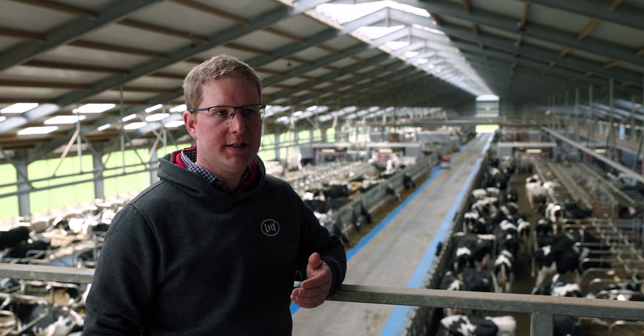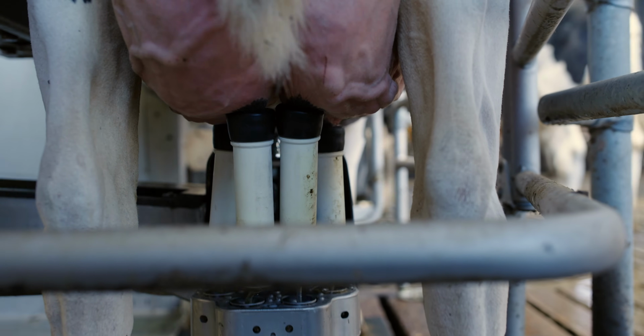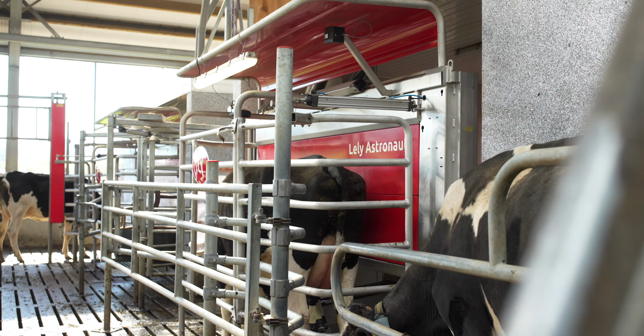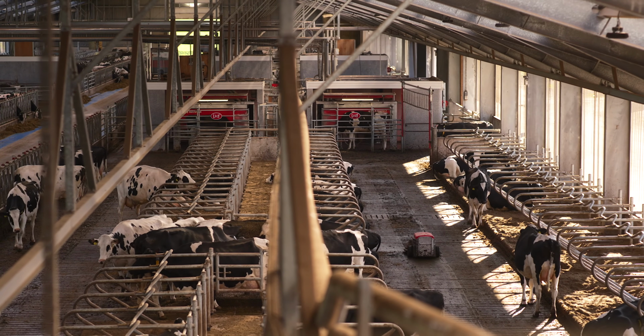I know the cows better now, also from a genetic side of things, and their pedigrees and how we're going to breed them and things like that we just never seemed to have time to do. We've seen an increase in milk, we've seen a reduction in staff. Our cows, we can see, are happier. They're very content with the system.